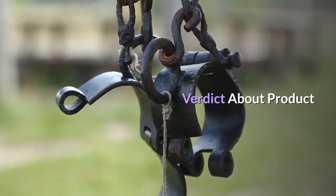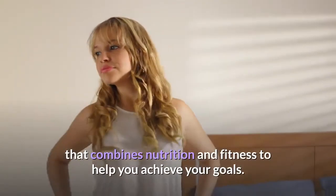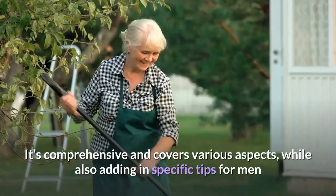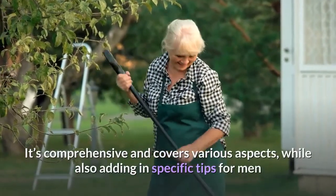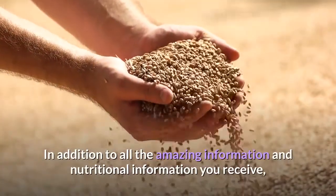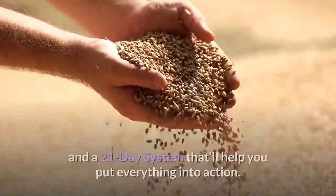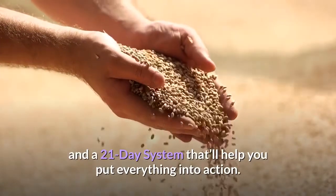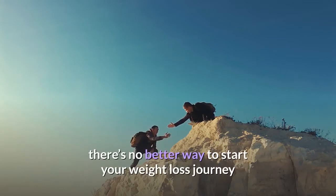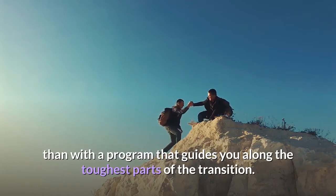Verdict about product. The Flat Belly Fix is a lower belly targeting weight loss regime that combines nutrition and fitness to help you achieve your goals. It's comprehensive and covers various aspects, while also adding in specific tips for men and women when it's needed, which is a great feature. In addition to all the amazing information and nutritional information you receive, you get an abundance of scrumptious smoothies and a 21-day system that'll help you put everything into action. And since you only need 21 days to form a habit, there's no better way to start your weight loss journey than with a program that guides you along the toughest parts of the transition.